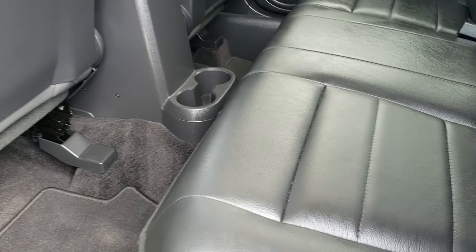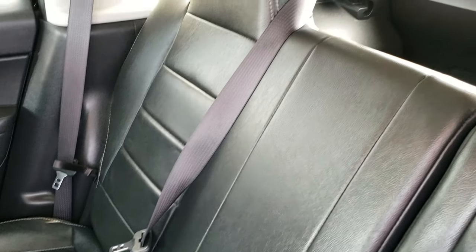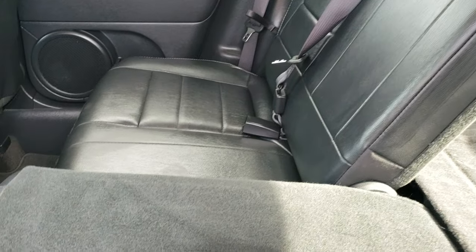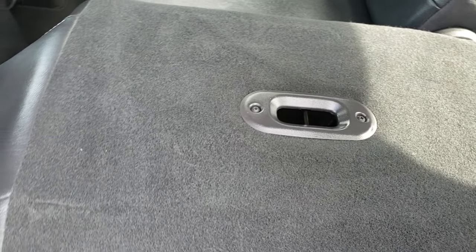The back seats are just as clean as the front seats. You can see that they kind of recline a little bit. We have factory floor mats back here as well, and it does have the LATCH child safety system for your car seats. These seats do fold down almost completely flat, which is really nice if you have to haul a bunch of extra stuff. Now we'll take a quick look under the hood.